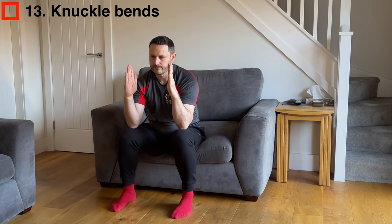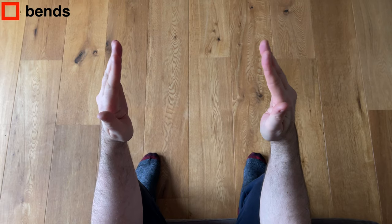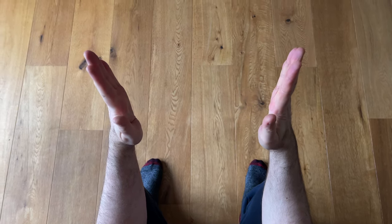Moving on to the knuckle bends, this time start with your hands pretty much straight. You're going to keep the fingers straight as you bend at the knuckles. Pause for a split second at the bottom, where you're getting the contraction of the muscles in the hand, and then slowly begin to open them back up so the hand's straight again.